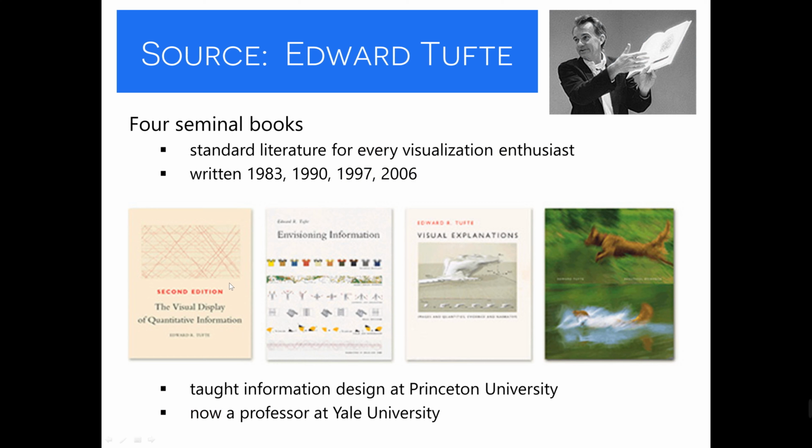Edward Tufte actually is a really famous person in visualization. He taught information design at Princeton University, and now he's a professor at Yale. He gives talks. You have to pay like $2,000 or something to go to these talks. He's a visionary, has really pioneered visualization and had some really good ideas, which I will talk about. Very good ideas, and very basic. He's a very fundamental kind of person. So we'll talk about this in a later lecture. He's a pioneer. If you can catch him, it's good to see his talk.